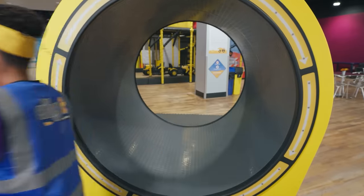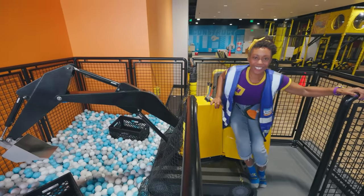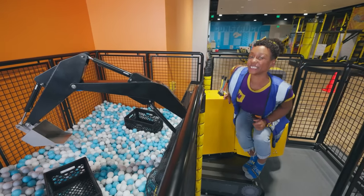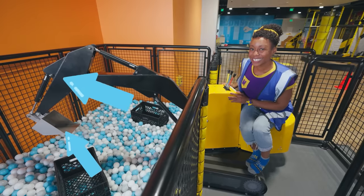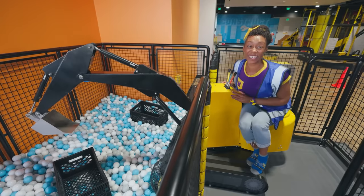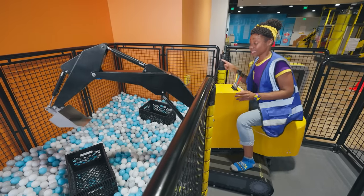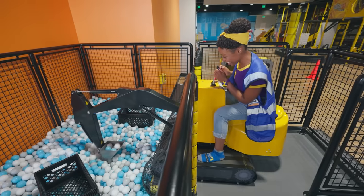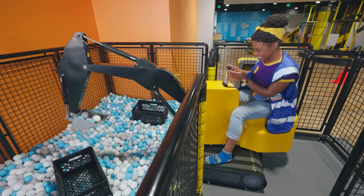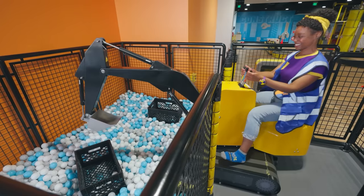Beep, beep, beep, burr. We made it to our next construction vehicle. Can you guess what it is? I'll give you some clues. It has an arm and a boom and a bucket. That's right, it's an excavator. Excavators are used to dig things up. Sometimes it's dirt, but this excavator digs up balls. Okay, we have to stay out of the construction zone, okay? Oh, here he goes! Yay! Awesome! Let's try it again.